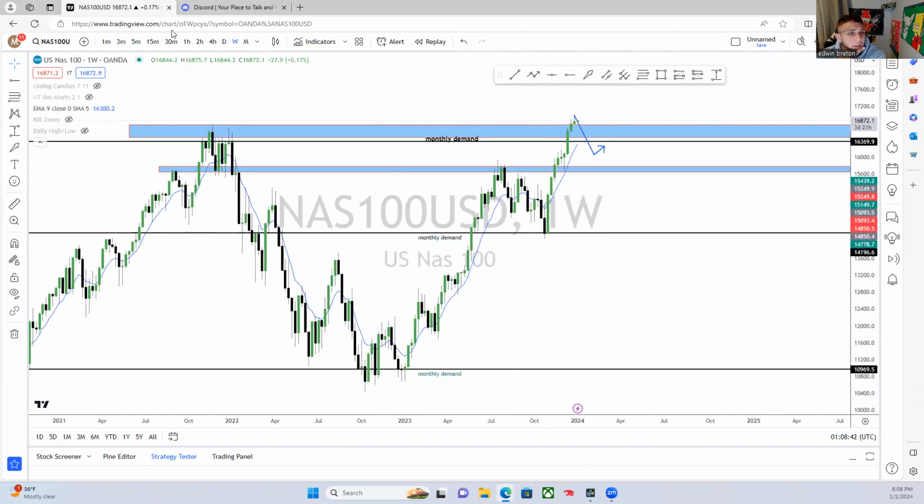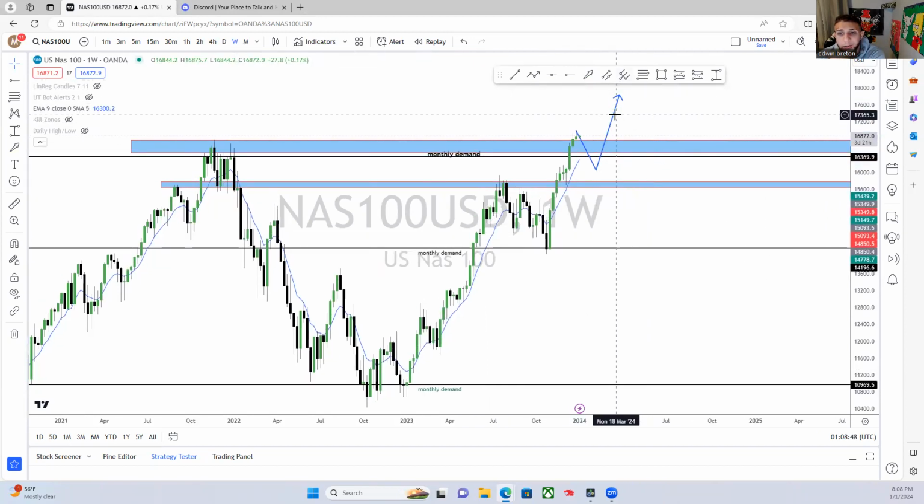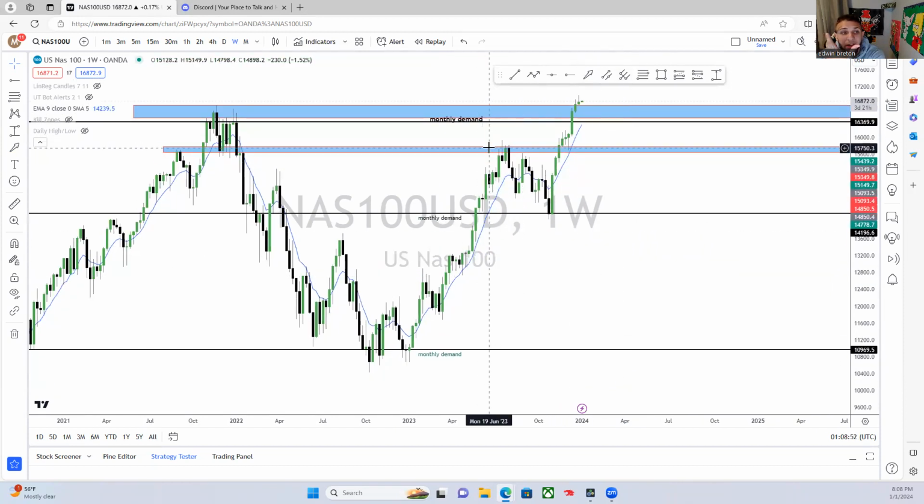But these are the areas that I'm mainly looking for to continue this upside, continue the bullish momentum. If we do break, like I said, I'm not going to be looking for shorts until we have that change of character. So right now, the market's extremely bullish.